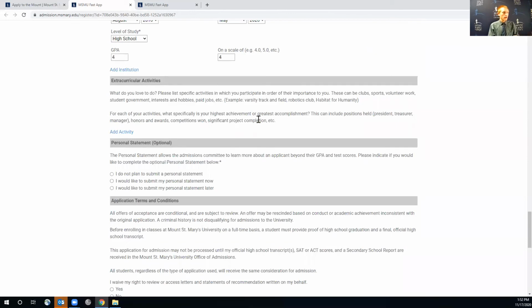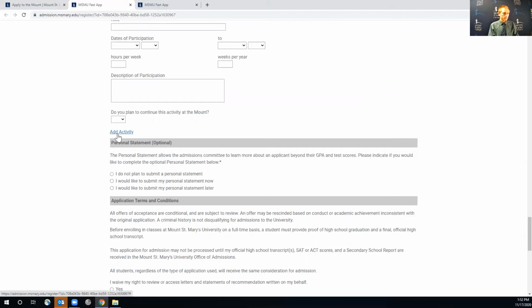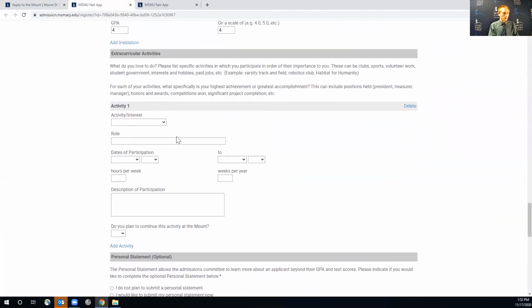Extracurricular activities. Here you can list things that you're involved with, activities you're a part of. If you click add activity, this section is really great when your admissions counselor is reviewing your application. They want to know more about you beyond your GPA, beyond your test scores.